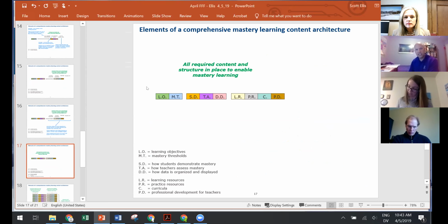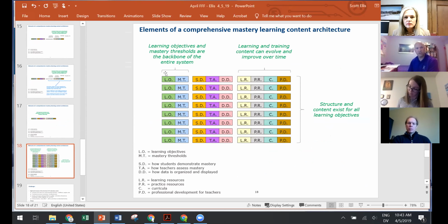And so now this is the structure. And now this is what, if you will, our human body, our skeleton is here. Now here are the muscles and the organs that all align with it. And your full structure then looks like this, where we've got a series of learning objectives, each of which is specific, clear, and demonstrable, has a mastery threshold that goes with it. We're clear how students demonstrate, how teachers assess, and how we display the data. And then over time, we continue to evolve and improve the learning content and the training for teachers, all aligned to these learning objectives. Now we have a mastery content architecture that works for students and works for teachers and evolves over time as we improve.